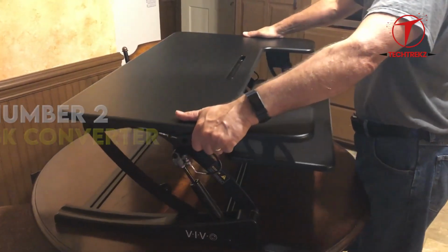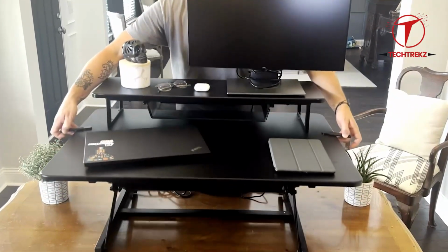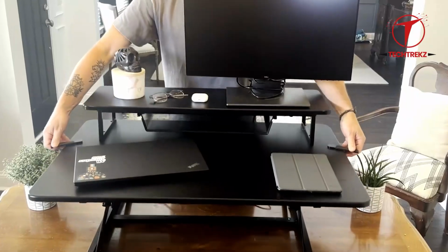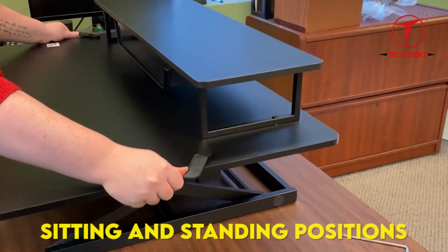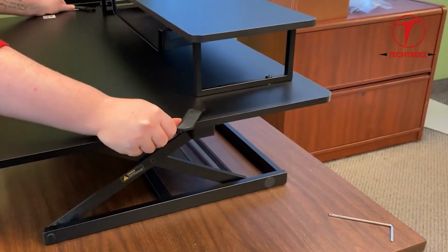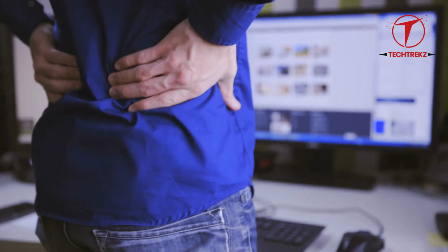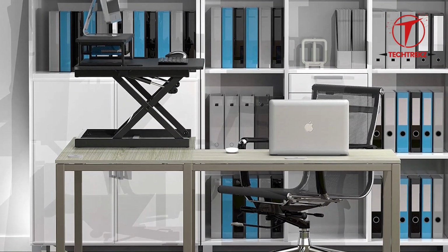Number 2. Standing desk converter. Standing desk converters are innovative office gadgets designed to improve productivity and well-being throughout the workday. This adjustable workstation allows you to switch between sitting and standing positions, promoting healthy movement and preventing discomfort that often comes with prolonged sitting.